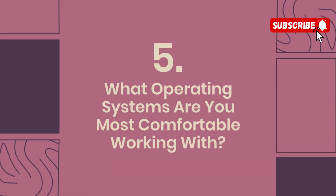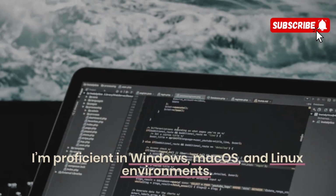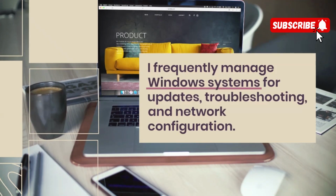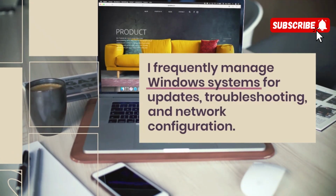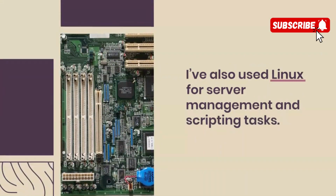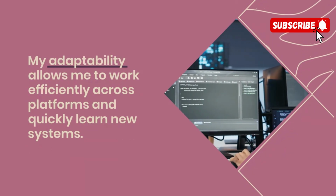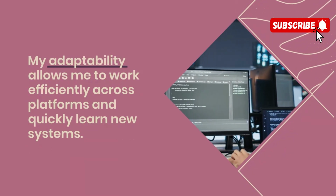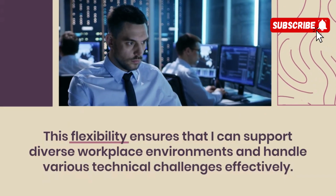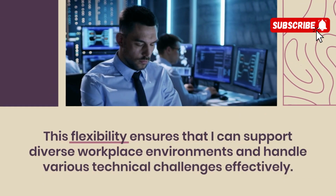5. What operating systems are you most comfortable working with? I'm proficient in Windows, macOS, and Linux environments. I frequently manage Windows systems for updates, troubleshooting, and network configuration. I've also used Linux for server management and scripting tasks. My adaptability allows me to work efficiently across platforms and quickly learn new systems. This flexibility ensures that I can support diverse workplace environments and handle various technical challenges effectively.